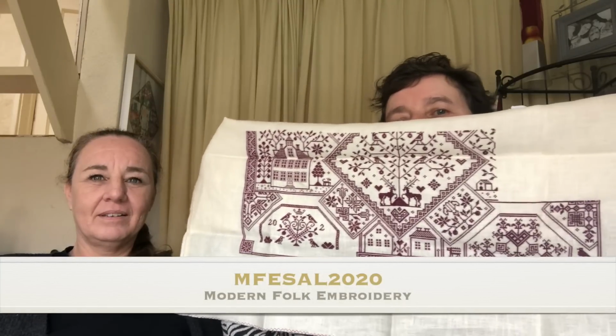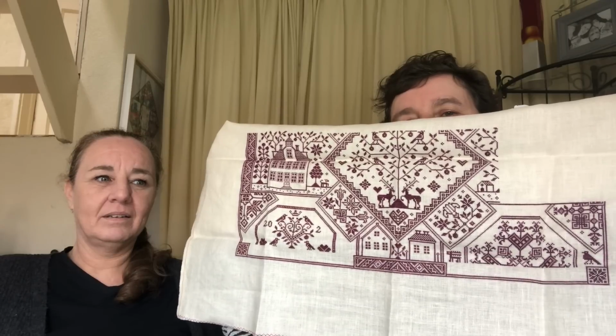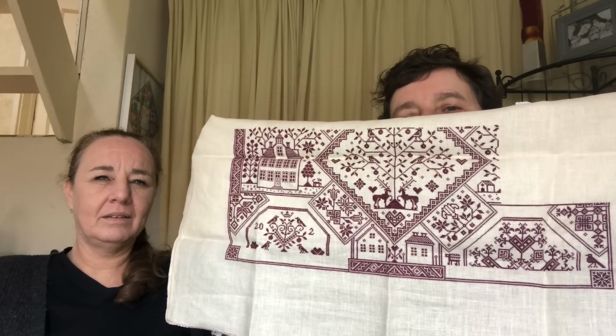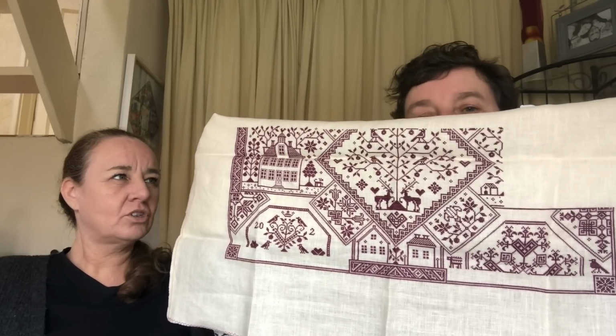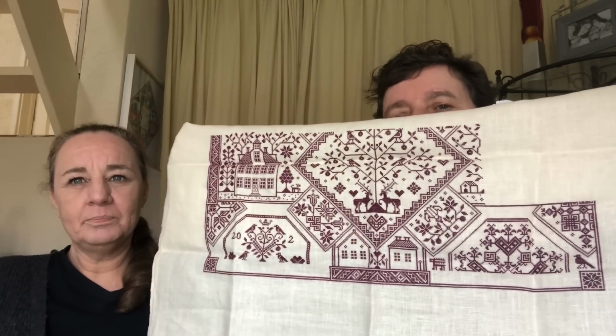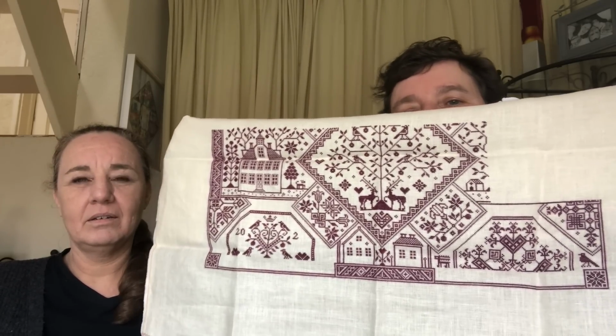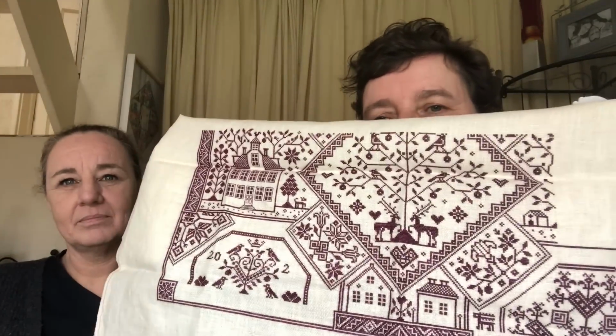So one of the six is this one. This is the Modern Folk Embroidery Cell, 2020, I think. I'm not quite sure. Or is it 2021? I think 2020. If it's another year, then I will put it in the notes. This one came out every month. There are 12 parts. The last part I finished was the 7th part, so 5 more to go.